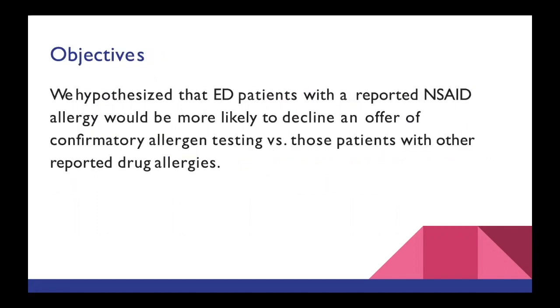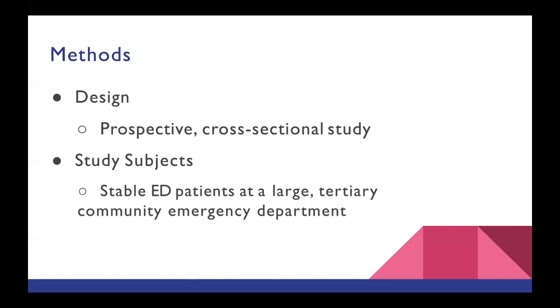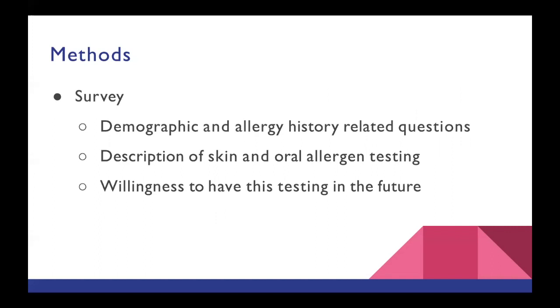We hypothesized that ED patients with a reported NSAID allergy would be more likely to decline an offer of confirmatory allergen testing versus those patients with other reported drug allergies. Our study design is a prospective cross-sectional study of stable ED patients at a large tertiary community emergency department. We did complete a survey, including demographic and allergy history related questions. We included a description of the skin and oral allergen testing, and we assessed the willingness of the patient to have this testing done in the future.